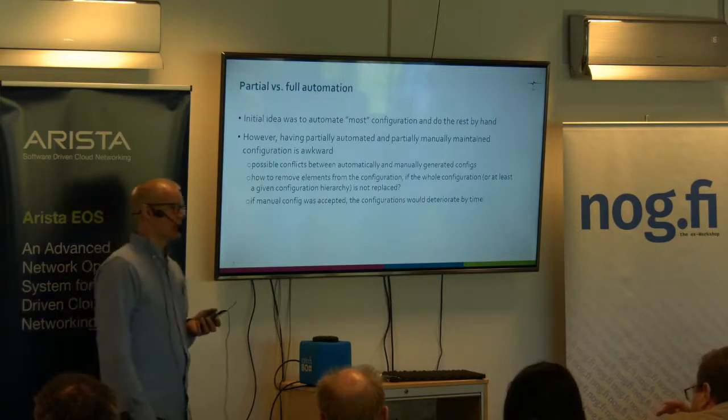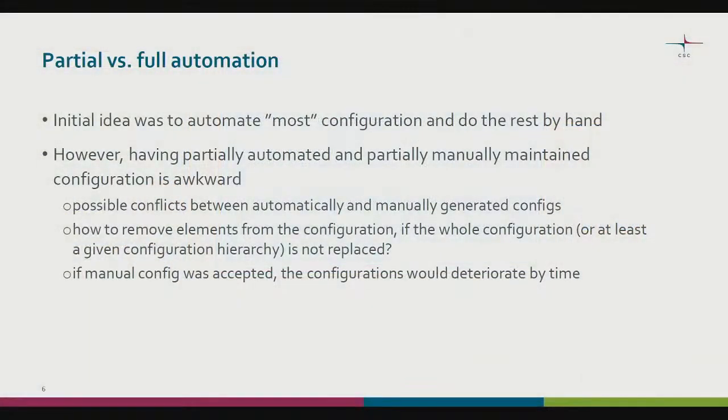When we started this work about 1 year ago, our initial idea was that we try to automate at least most of the configuration, those things that we can automate, and then all the rest is just made by hand or by some other way. But pretty soon we noticed that when we try to deploy the new network, we run into the issue that if we have a partially automated and partially manually configured network, it's pretty difficult to live with that kind of configuration, because those automated and manually added configurations might conflict quite easily.